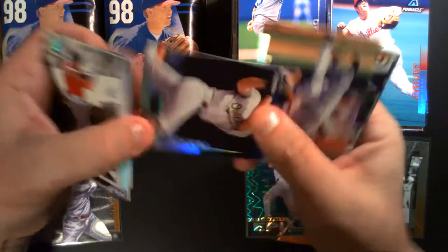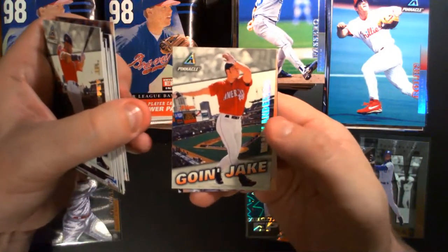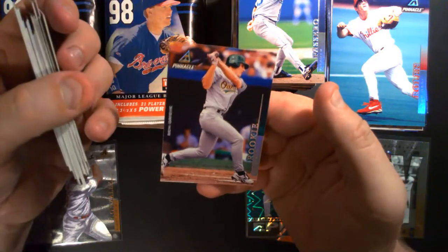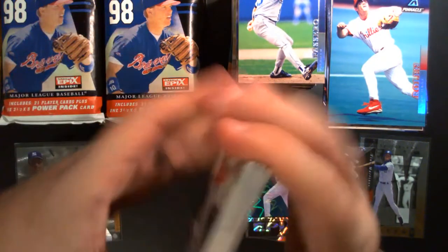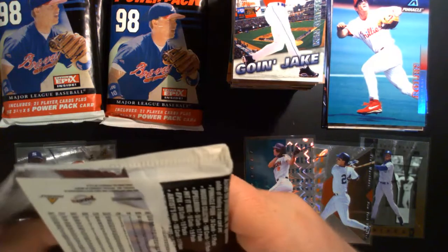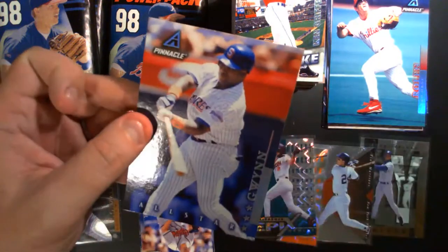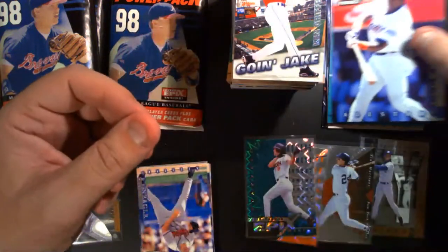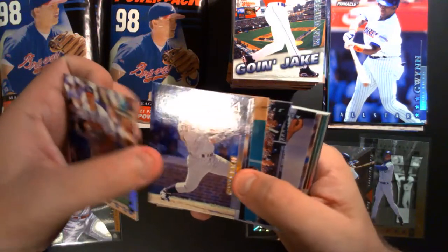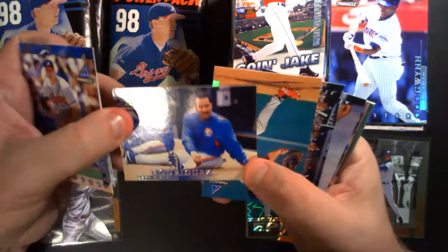Yeah. Jay Bell, Jason Giambi, Roger Bailey for the Rockies. There's a Brady Anderson going Jake. Valentin for the Red Sox. Jim Edmonds, Angels, and Ben Grieve for the Oakland A's. Jumbo, Tony Gwynn. All right, we got a Denny Neagle, the Braves. Jose Guillen, Pirates. Sean Berry for Houston. Henry Rodriguez, Expos.